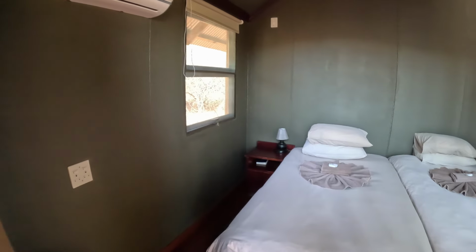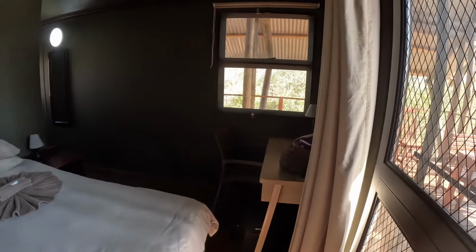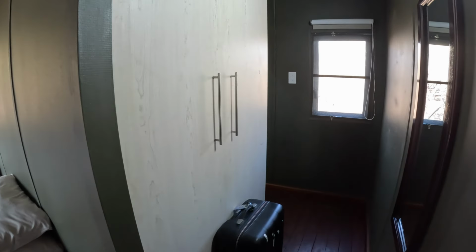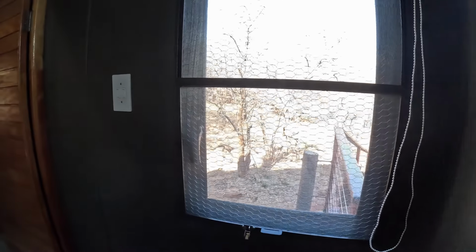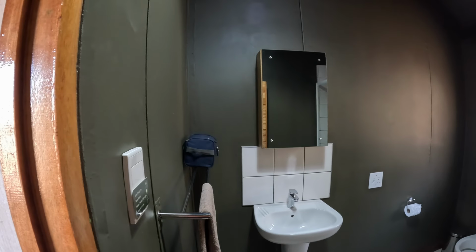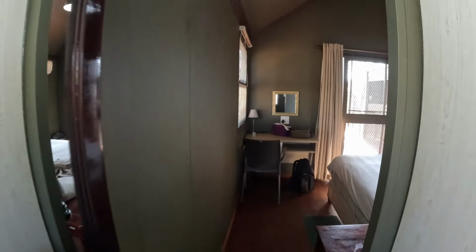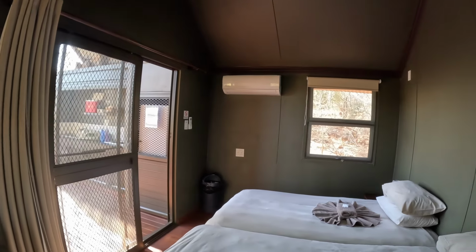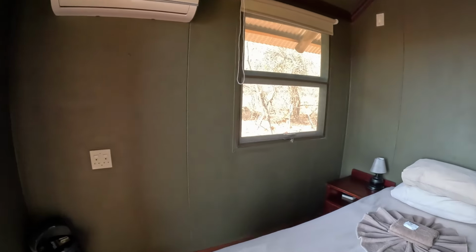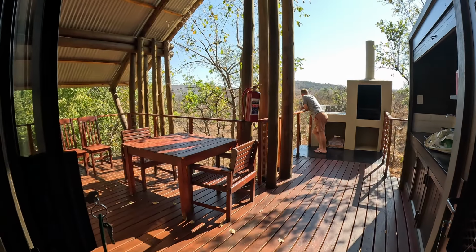And then this is the inside. Twin beds. Nice desk area. And wardrobe space. It all smells really still new. All lovely and clean, with locks on the windows. Aircon unit. Power sockets. Should be good.